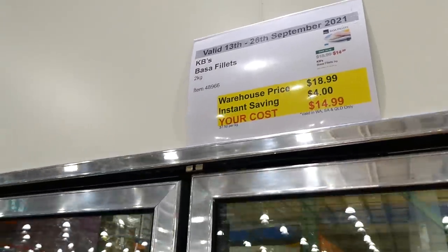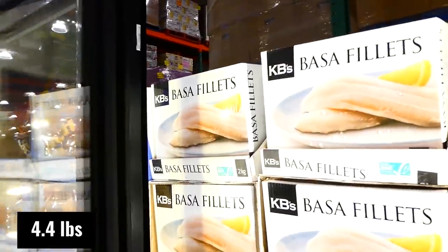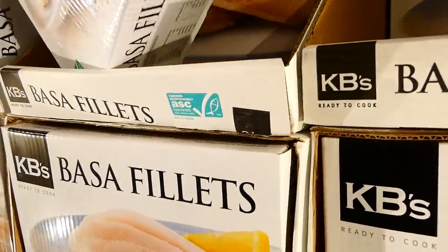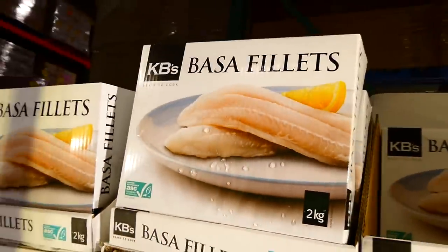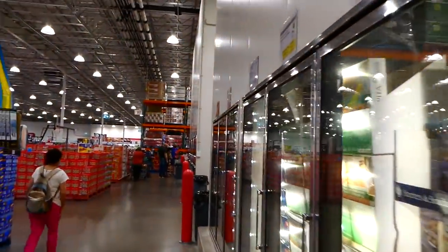KV's Bossa Fillets are on sale. They're $4 off down to $15. You get 2 kilos of them. I don't think they're individually wrapped, but they are farmed responsibly, it says. Let's see if it says if there's anything on them. No, it's just a box of the fillets.